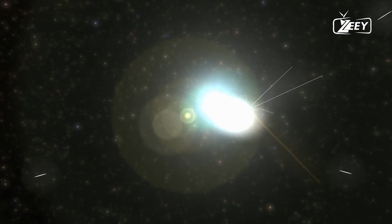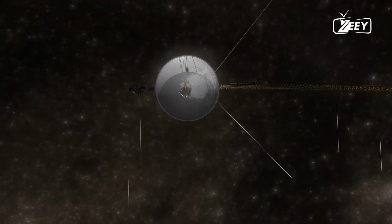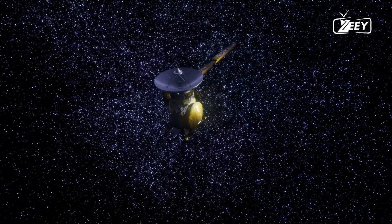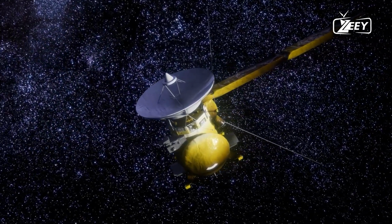Both Uranus and Neptune are known for their strong winds, reaching supersonic speeds 10 to 15 times stronger than on Earth. Initially thought to be gas giants, Uranus and Neptune were found to consist of heavier substances in the 90s, leading to their classification as ice giants.